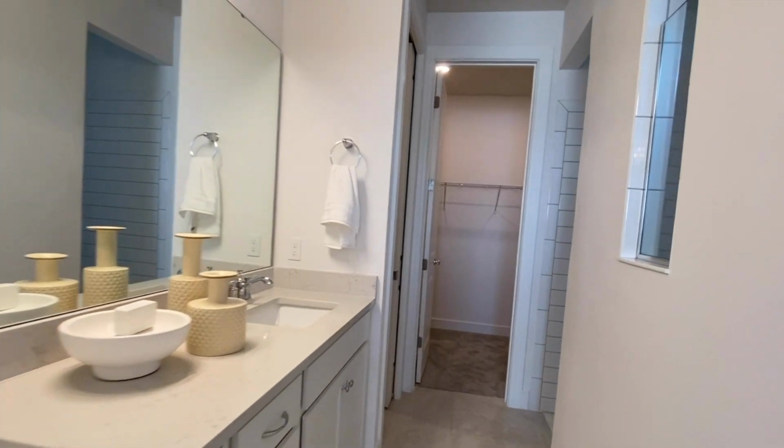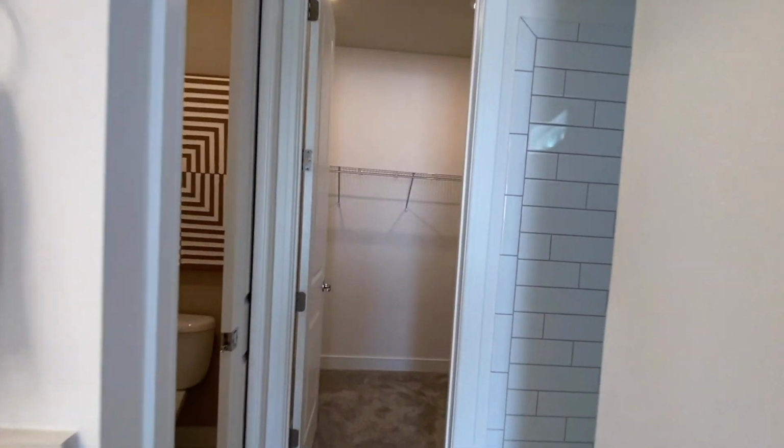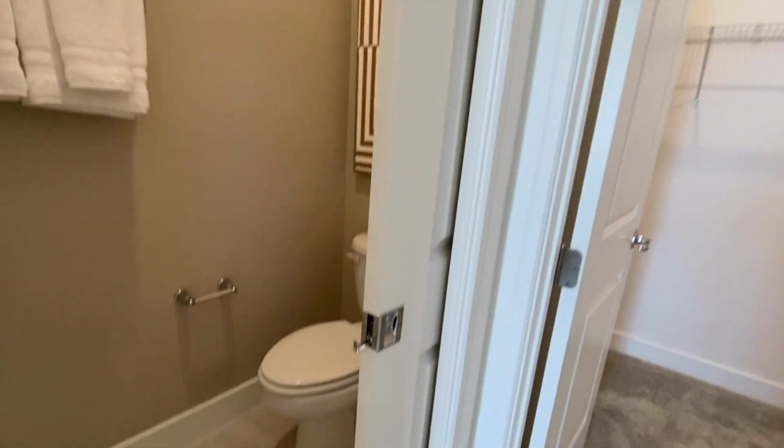Very elegant. I love these walk-in showers. They're really nice with all of the windows. You have the privacy door for your toilet and a large closet.